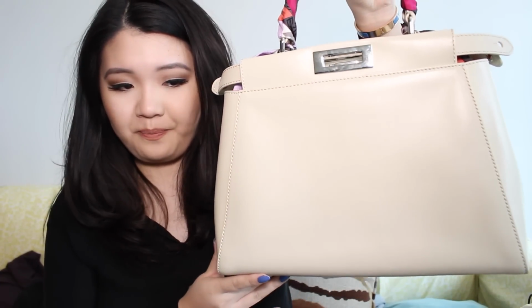Last but certainly not the least, this is probably one of my most favorite handbags ever. The time when I got this handbag, I was over bags for a bit, and when I saw the existence of this bag, my love for handbags just revitalized, and I was like, oh my god. This is my Fendi Peekaboo, and I have this bag in the size medium.